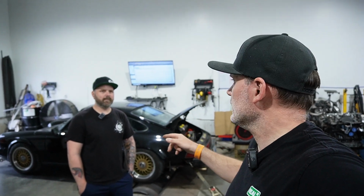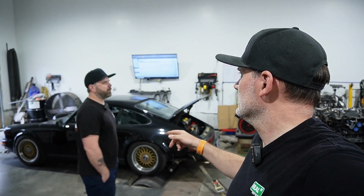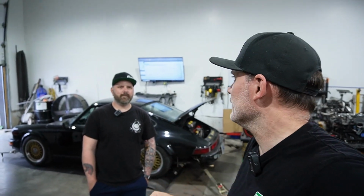The car's warmed up. What did we make last time? 143, I think. 143 is the peak. Let's see if it makes any more power. You ready for this? I am. Okay.